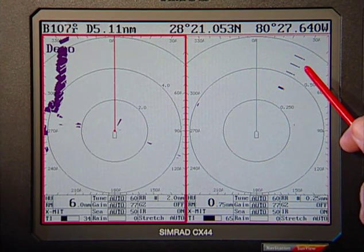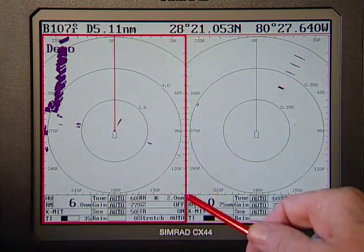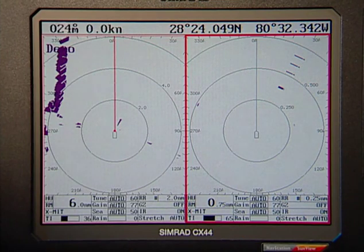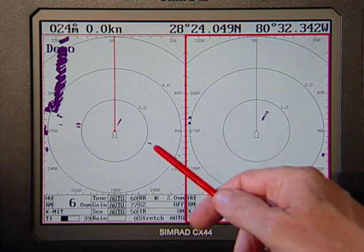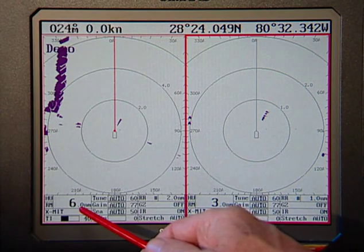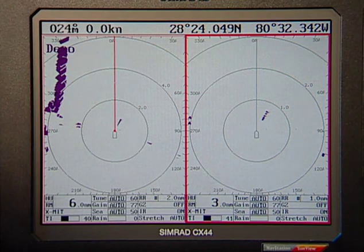If we want to come out and take a little bit more of a view on this one, we need to move the red active frame using the window key to the right-hand side and then simply make a jump to a more distant range. Now we see these targets right here, these targets here, this target, the beginnings of it here. 6 miles on one, 3 miles on the other. It's like having two radars in one.